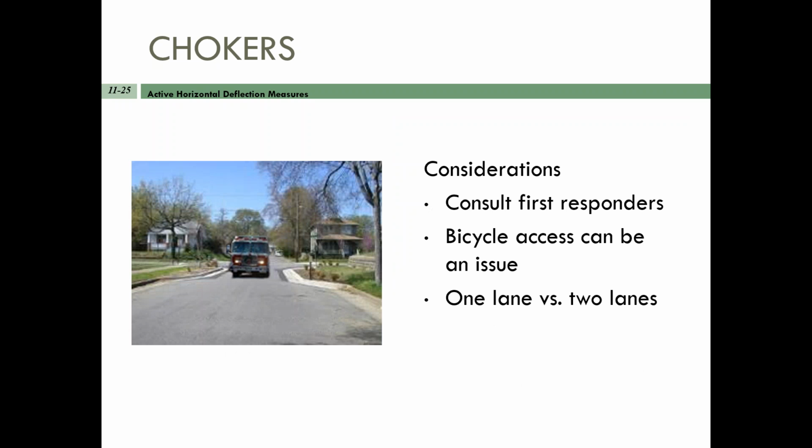Okay, great. I think you actually hit those. I guess the one issue, though, is working with the first responders and making sure that they're comfortable with these and they can get their fire trucks through, right? Yeah, absolutely. And I think this just shows that you want to make sure you can get through, and you still want it wide enough that bike access works.